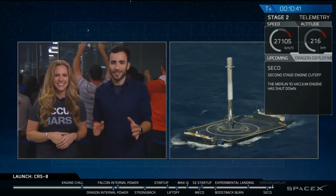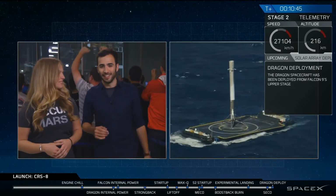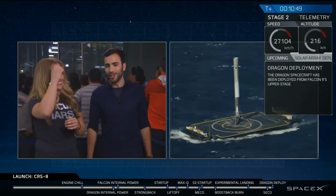...here, as expected. We've worked a lot, very, very long, and worked very hard to get this first stage landing, and that shot is just unbelievable. We're seeing the same shot that you're seeing right now.